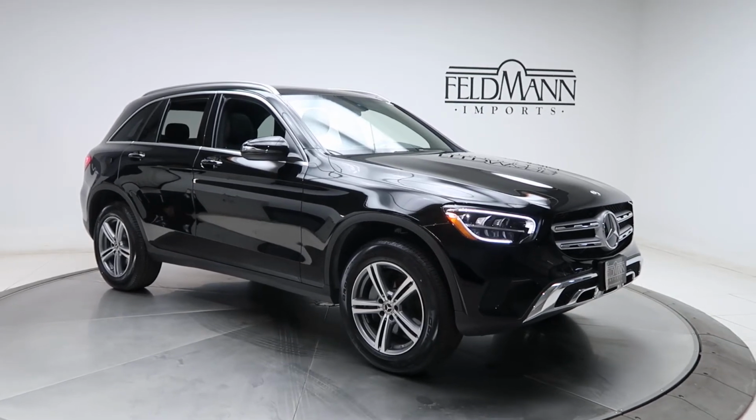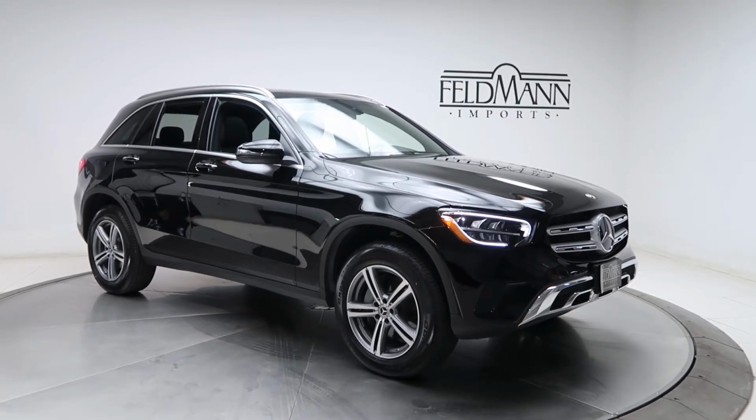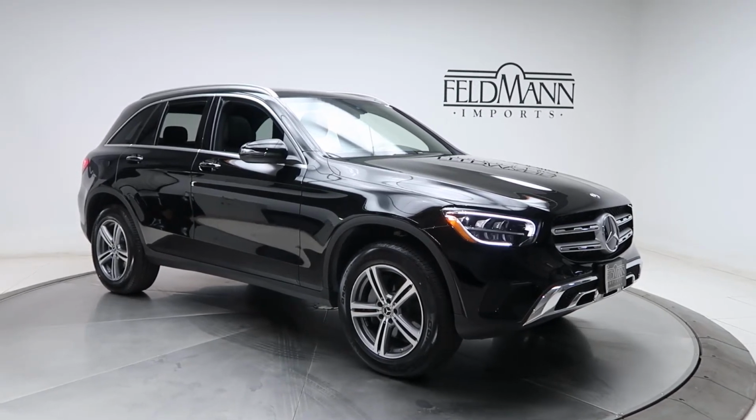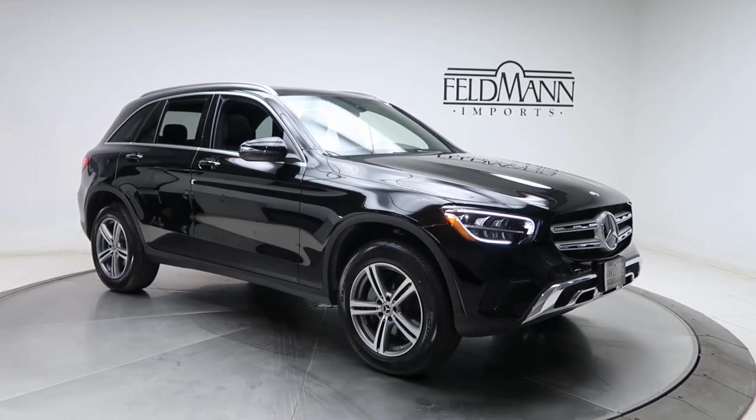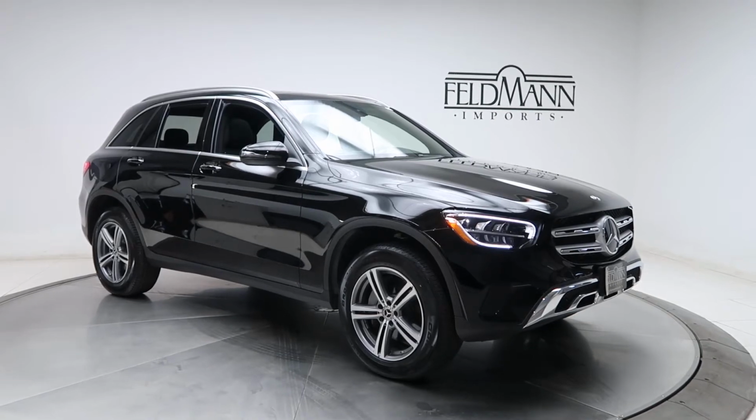Today we're taking a look at a 2020 GLC 300 4MATIC. This one's black. Under the hood is a 2-liter inline-4 turbo pushing out 255 horsepower and 273 pounds of torque, paired with a 9-speed automatic transmission.